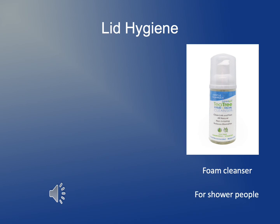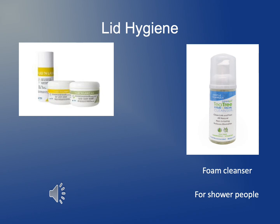You basically take 1 pump in the shower, put it on your fingertips, and gently dab it on your lashes and brow, and then rub along the lash line with your eyelids closed. Don't forget to go under the upper lashes. Do this for about 10 seconds and then gently rinse off.